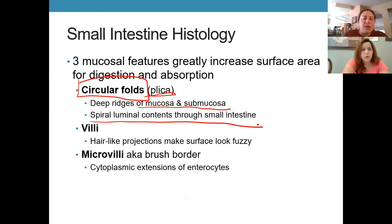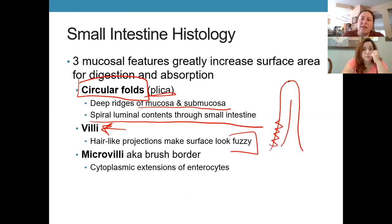When you look microscopically, you'll find that the mucosa is also in these villi. Villi are hair-like projections. To the naked eye, it just makes it look fuzzy. But when we look at it under a microscope, we see that it's literally these little fingers. That's the epithelium, and that's a little bit of submucosa coming up through.